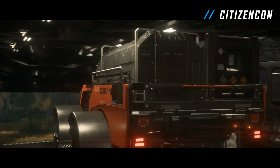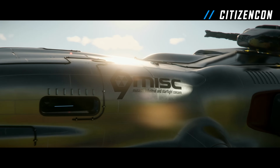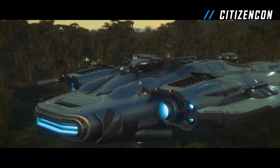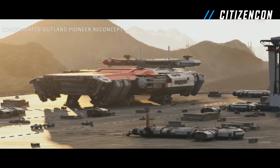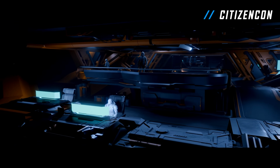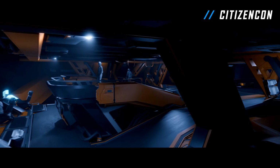Then they introduce the Starlancer family. The Build is the construction ship that can build large structures, and the TAC and Max. It's basically a large Freelancer. They then changed the concept of the Pioneer, and it was dead quiet in the room when they showed it. The interior looked good, though. It's a crafting ship, that's for sure. Basically, an entire mobile industrial base.